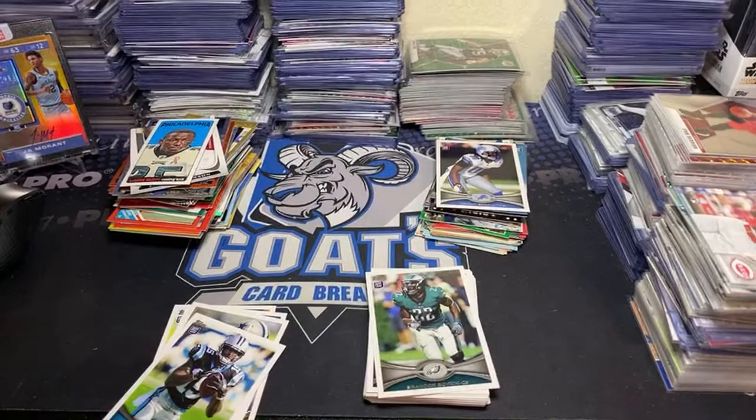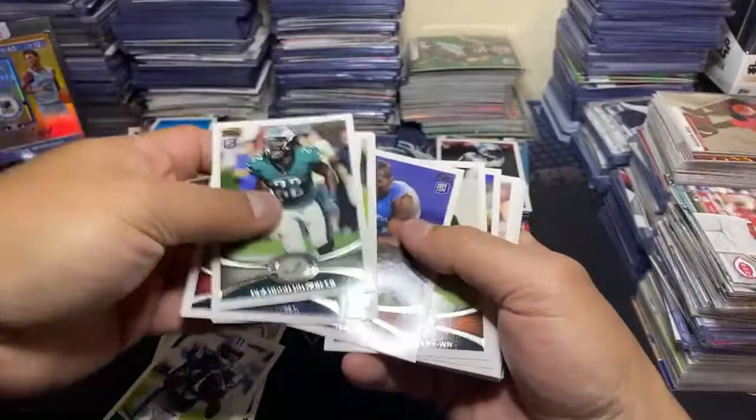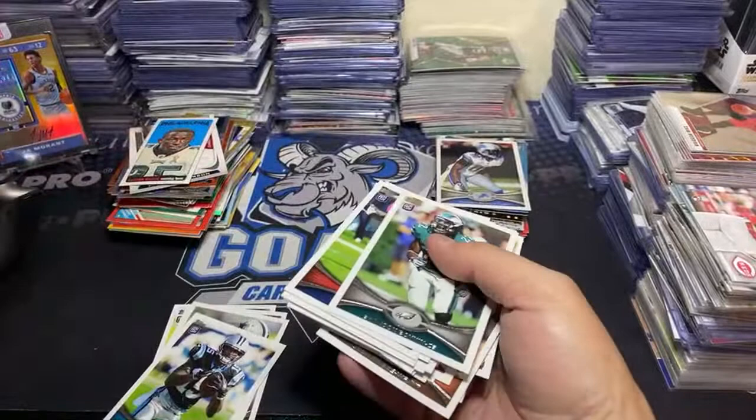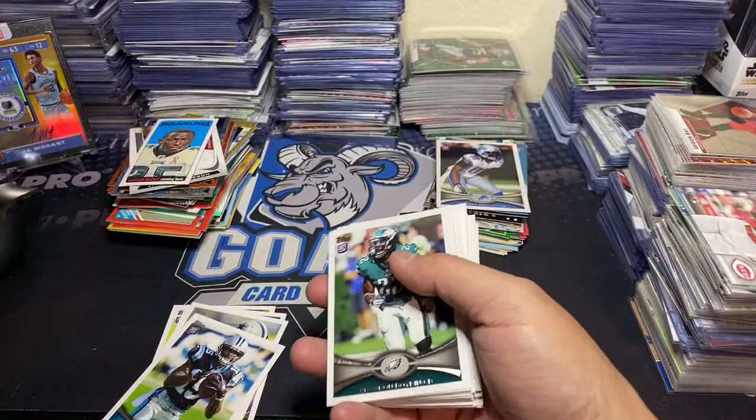Dre and Dunlap. Hey, the new Seahawk. Dre. Dunlap. Got you, brother. You're running across an Edelman rookie. You're trying to add some. Okay, I got you.